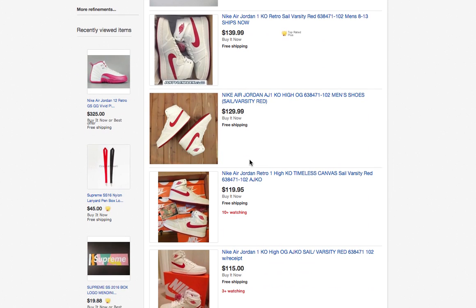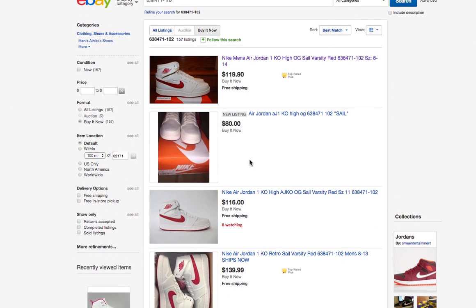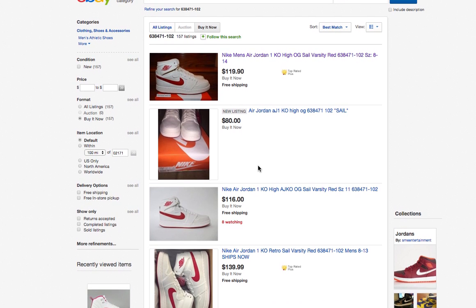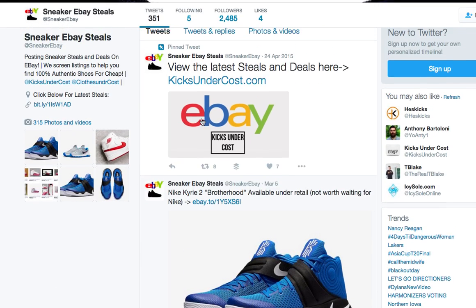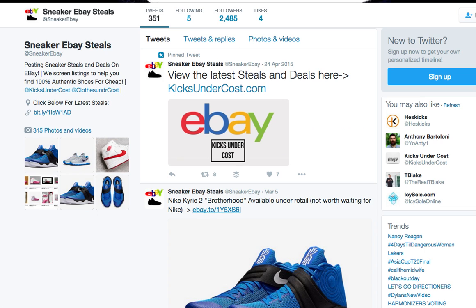Now, this is something that happens a lot, especially with how many SKUs are dropping every weekend for retailers. So I highly recommend, if it's not a hyped up energy release like a Jordan 12, and it is that Kyrie 2, definitely look on eBay first. Now, like I said, this page already screens them, so I'm going to sort the listings so that they're in your best interest looking at the SKUs, so you can try to find pairs that are authentic.